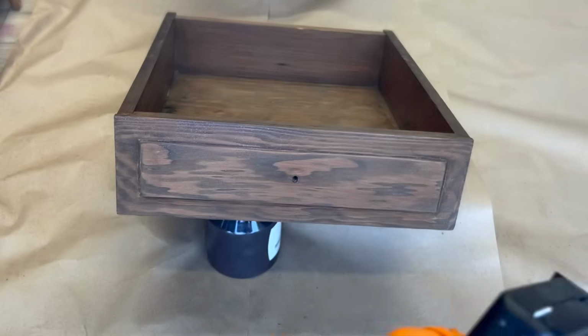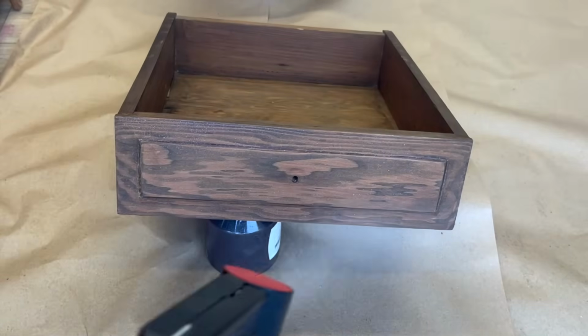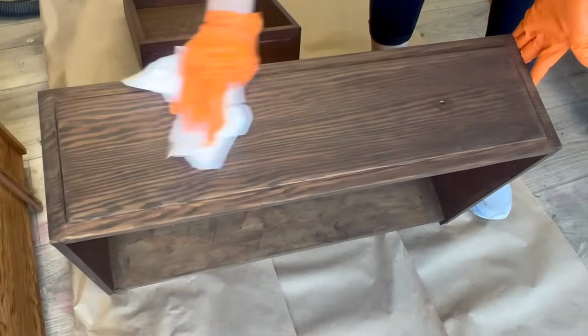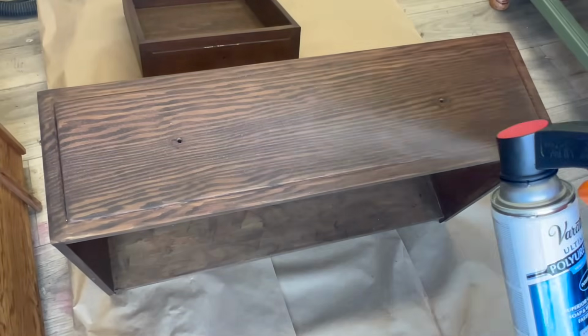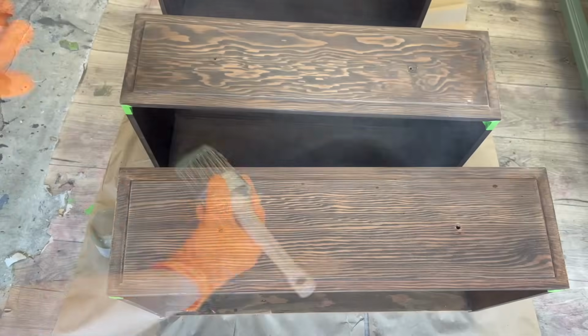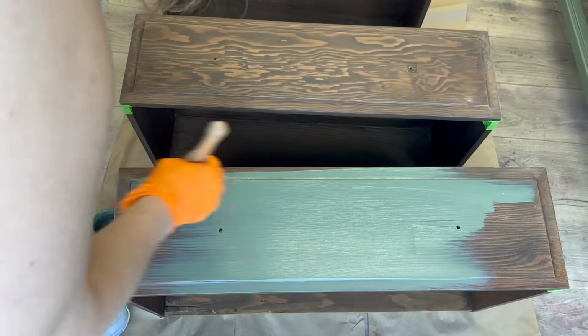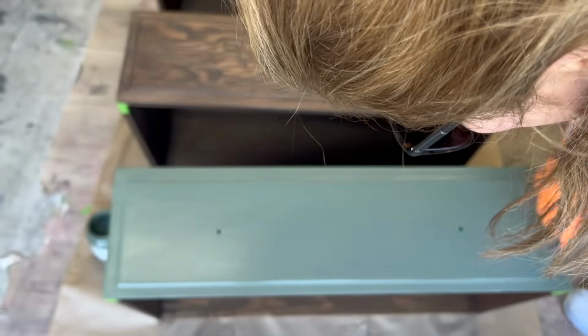And then I made an executive decision to paint the two lower large drawers. Ooh, why? Well, okay, I felt that the paint to wood balance was kind of a little bit off. We just had too much of that brown. I wanted to see more of the green.